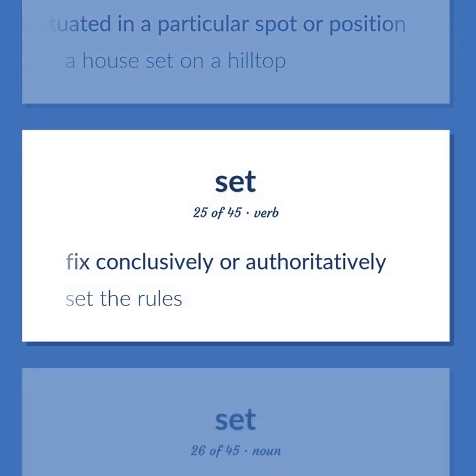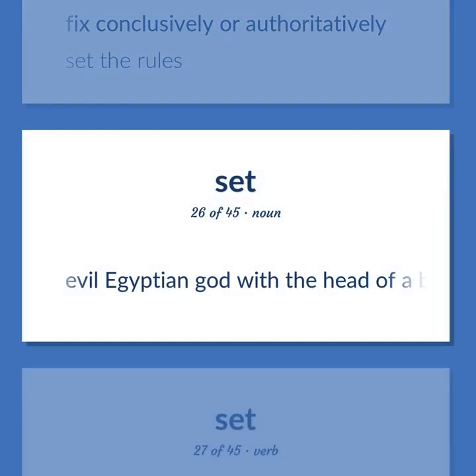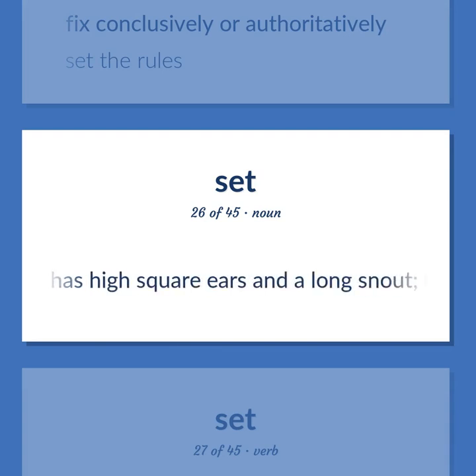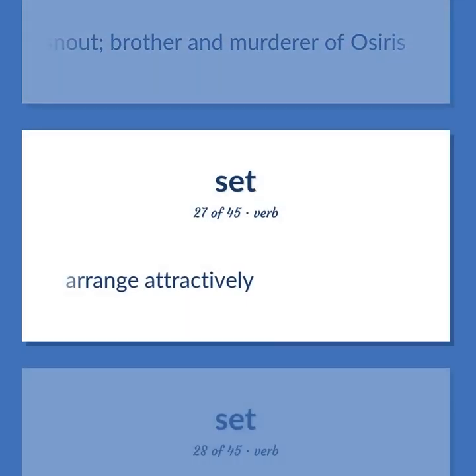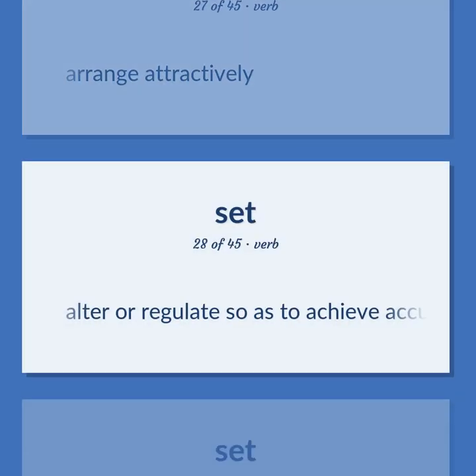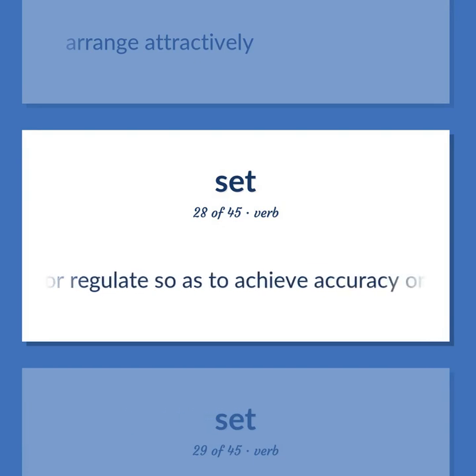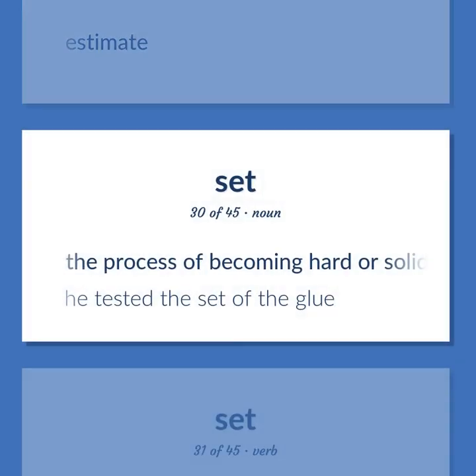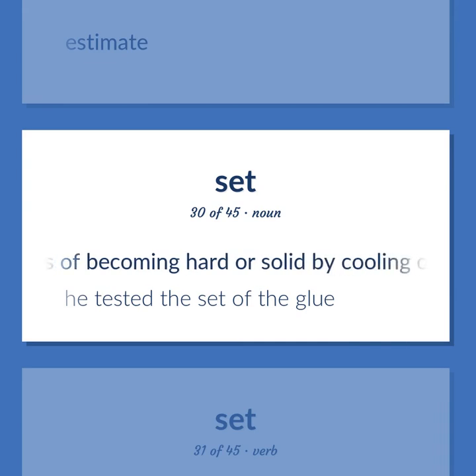Fix conclusively or authoritatively. Set the rules. Evil Egyptian god with the head of a beast that has high square ears and a long snout. Brother and murderer of Osiris. Arrange attractively. Alter or regulate so as to achieve accuracy or conform to a standard. Estimate. The process of becoming hard or solid by cooling or drying or crystallization. He tested the set of the glue.